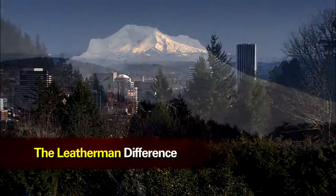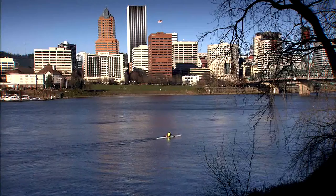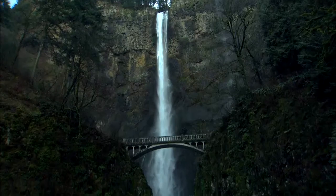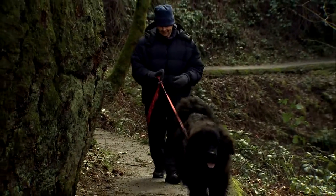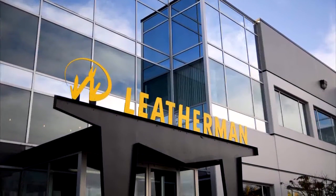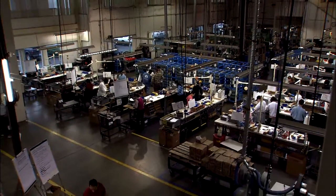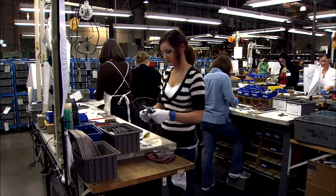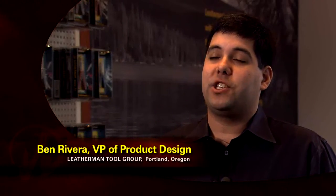Portland, Oregon, in the shadow of the majestic Mount Hood. It's home to tall trees, endless rivers, and everything else the Pacific Northwest has to offer. It's a favorite with outdoor enthusiasts of all types. And since 1983, it has been the home of the Leatherman headquarters and manufacturing facility, where each quality Leatherman tool is designed and assembled.